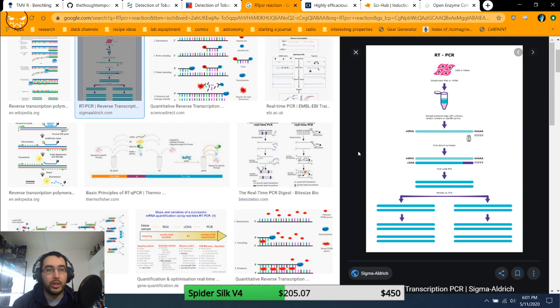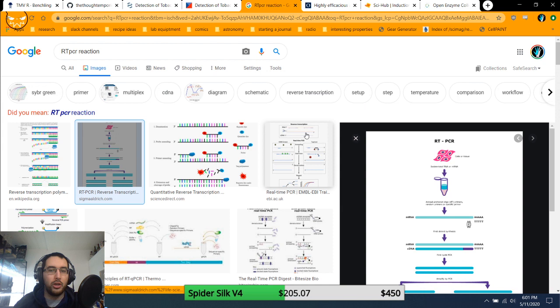So for this, I can't run just regular PCR. I've got to run RT-PCR, which is really just an extra step. The first thing that you do is the extraction, you add your reagents, cook it at 50 degrees Celsius for, I think it's half an hour, might be 45 minutes. And then you either add your PCR reagents or you've already added them at the start of all of this. And then you just run the reaction and you're good.